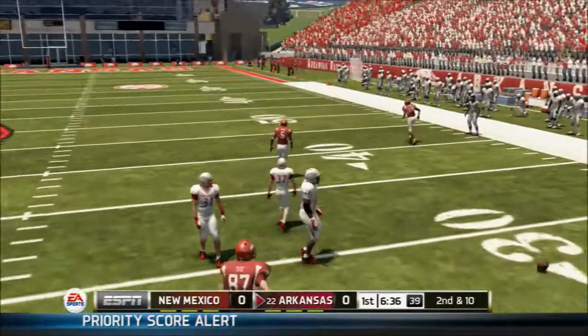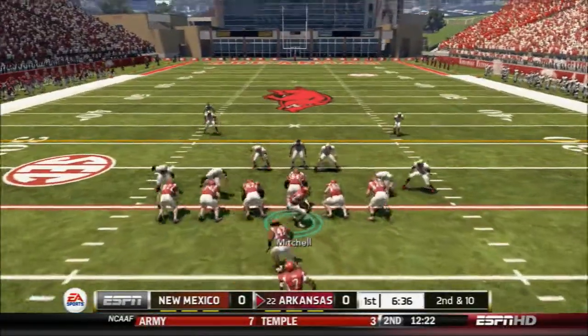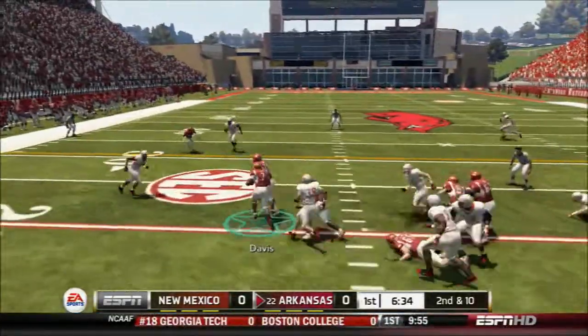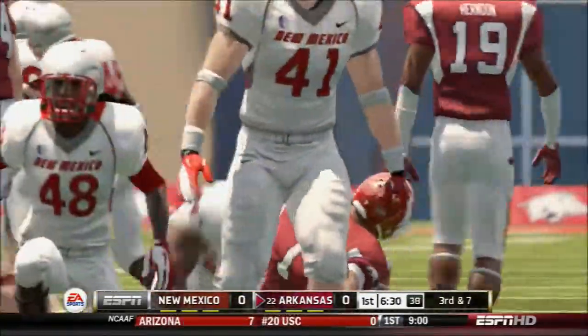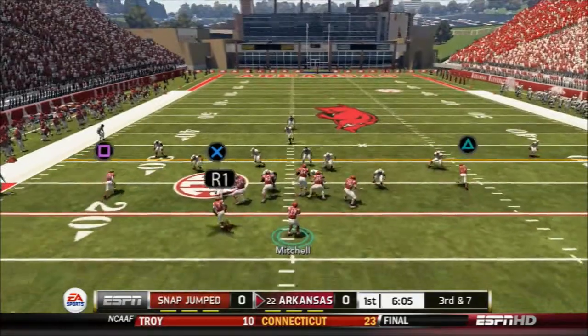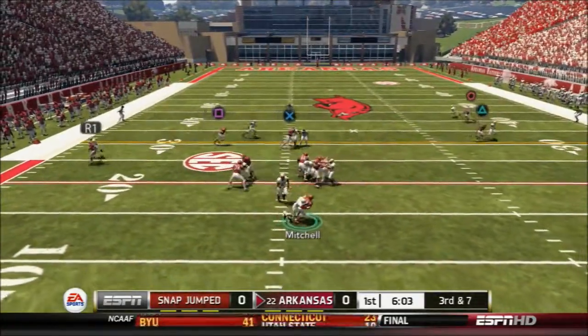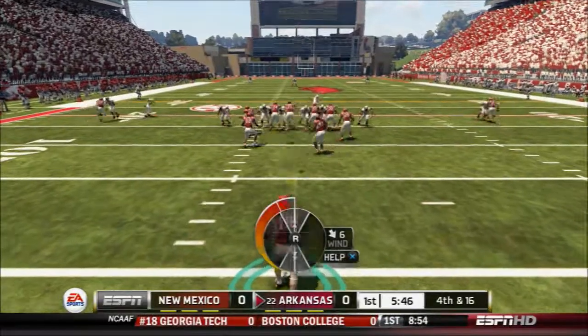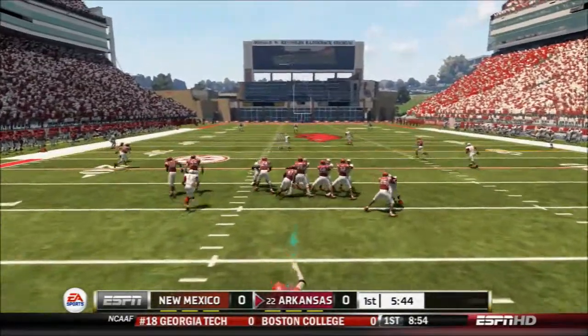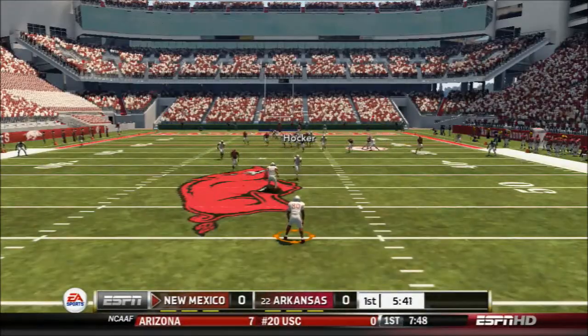Quick strike, and he drops it. Davis takes a handoff. He makes it out to maybe the 23-yard line. Tackles him hard at the 14-yard line. Sure, the quarterback off the blitz. That's a great play by him. They get this one off, and it's a beauty.